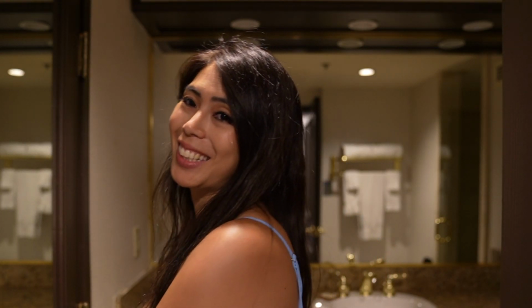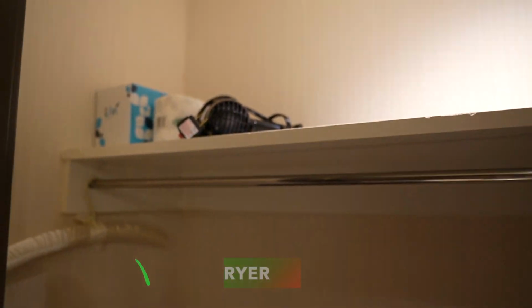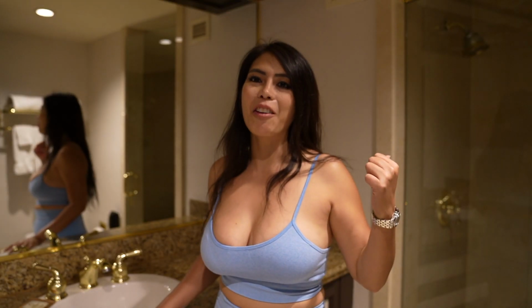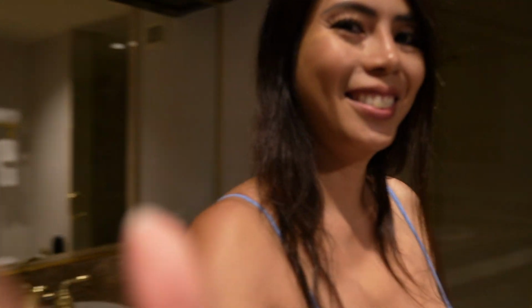This restroom has the cabinet, so it's like a walk-in closet. It also has the lavatory. Your shower room. Very gold. Let's check out the other restroom now.